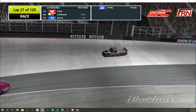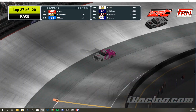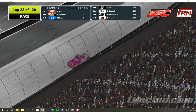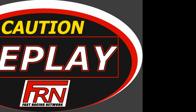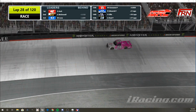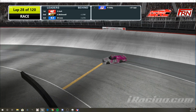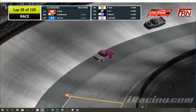Oh, trouble! 28 goes around. He saves it. Incredible save right there for Andy McDowell. See what happened to Andy right here real quick. Just gets loose off the exit. Great job by the 28 driver keeping it off the inside wall.